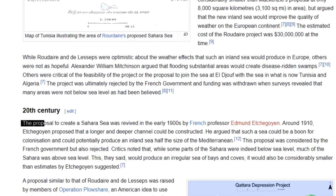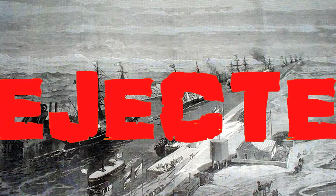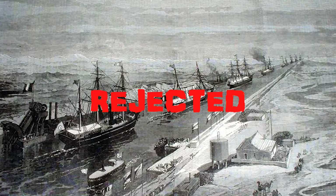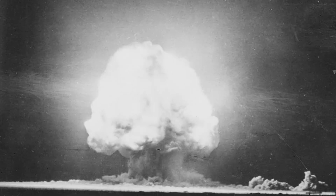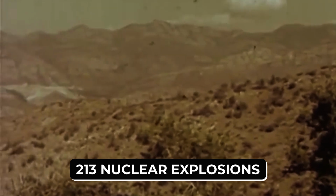French professor Echegoyen proposed a larger, deeper canal in 1910. Again, the idea was rejected due to cost and geography. Then came the nuclear era. In the 1960s, during Operation Plowshare, American engineers proposed using nuclear bombs to blast a canal into the Tunisian Chotts. No joke. 213 nuclear explosions were suggested to flood parts of the Sahara.